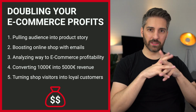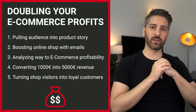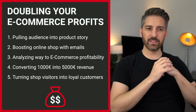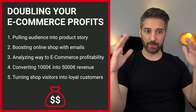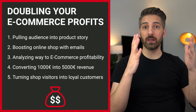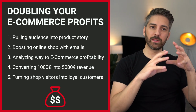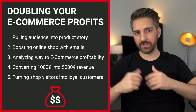And then we're going to look at the traffic side of things, and we're going to talk about how to convert some 1,000 euros of ad spend into 5,000 euros of revenue. Why 1 to 5? This is usually the ROAS that most e-commerce businesses can happily live off. If I can get Facebook ads running for an Amazon FBA business, for a Shopify WooCommerce store, we usually have a margin of 20% that can be reserved for cost per acquisition, and that results in this ratio of 1 to 5.